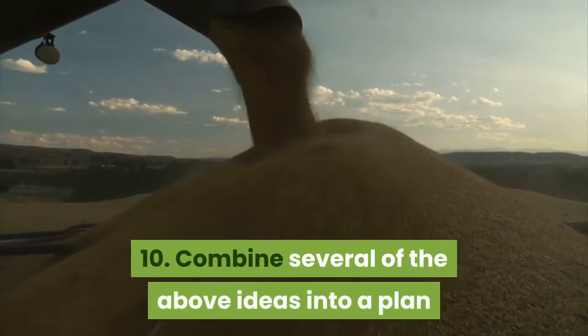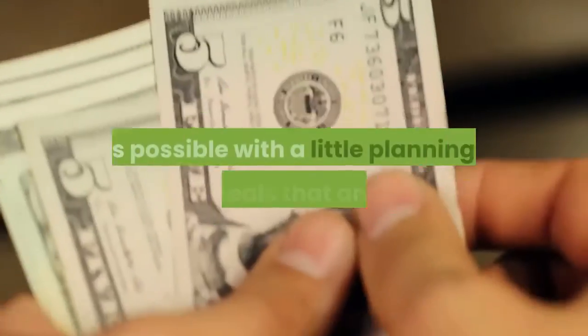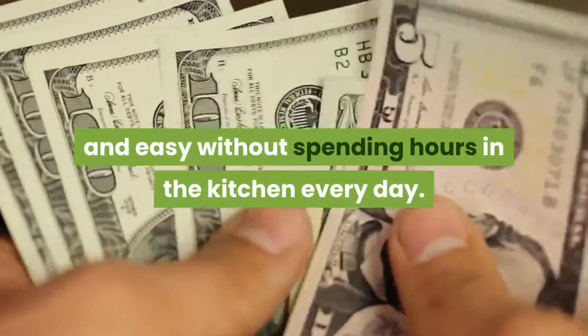10. Combine several of the above ideas into a plan that is best for you. It is possible with a little planning to cook meals that are quick and easy without spending hours in the kitchen every day.